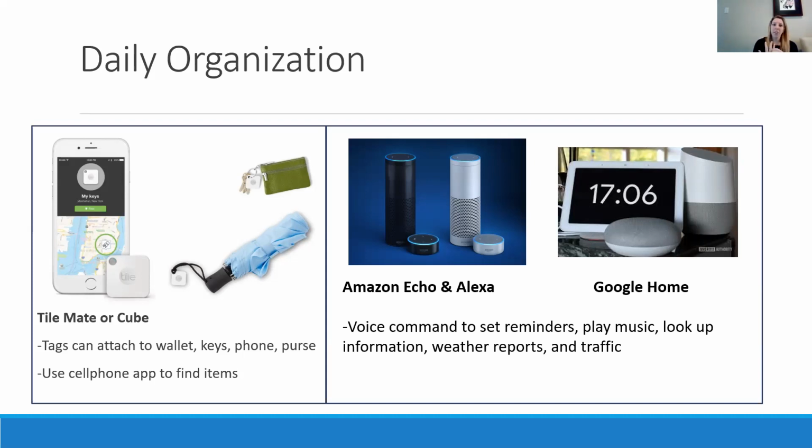Other organizational options, I'm sure you're familiar or have at least heard of some of our smart speakers, which are things like Alexa or Amazon Echo. Also, Google Home has a very similar one. Sonos is another company that does this as well. So these are speakers that are connected to the internet, so you can ask them to do things.